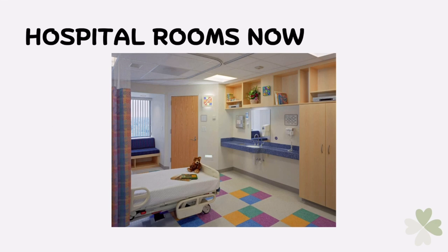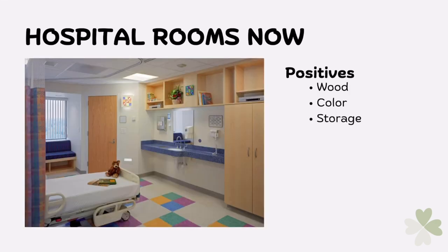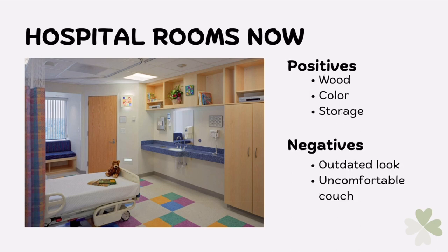And finally, the last hospital room we're going to look at. Some positives with this one is you have the wood again, and it's not completely overwhelming like the last one. You also have some really good color in here, and also some really great storage. This is really important if a family is staying for a long period of time. They want to have space to put their own items. However, some negatives with this is you have the outdated look with the patterns and the materials, and then also you have that really uncomfortable couch in the corner. Parents are typically staying in the rooms with their child, and they need a good night's rest as much as the patient.